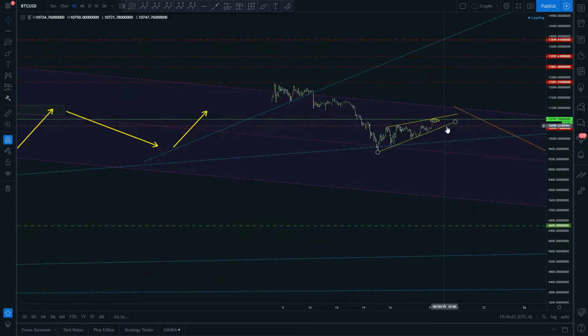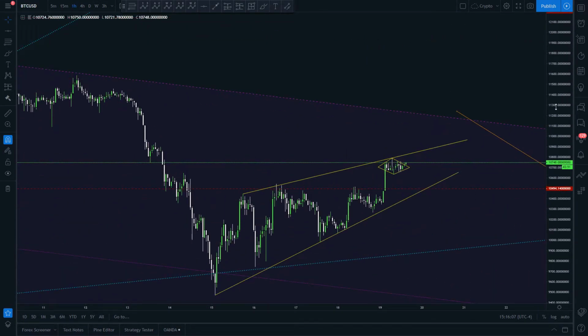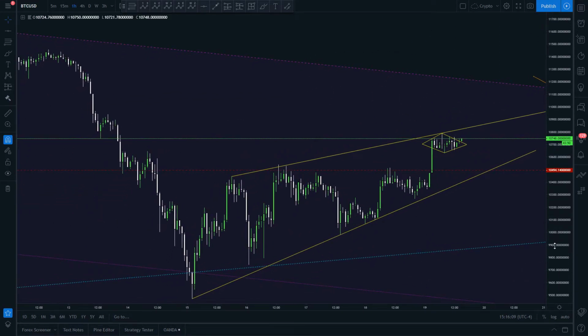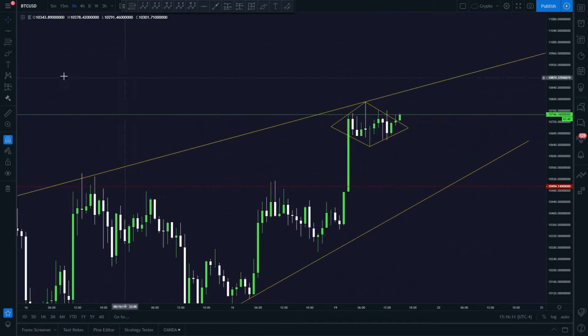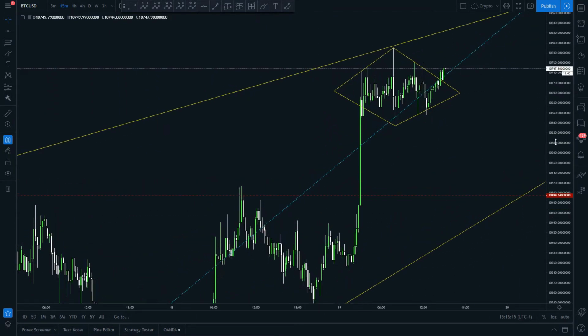I do want to note that on these lower time frames, on the 1 hour, we are starting to see this when you zoom in real close. I was zoomed out really far. I'll make it a 15-minute. We are starting to see a reversal pattern here. Diamonds are known reversal patterns.